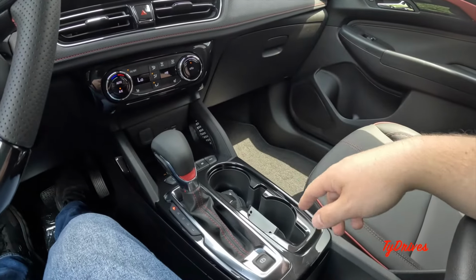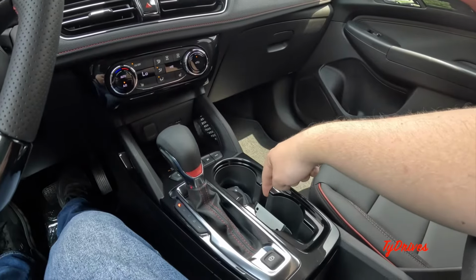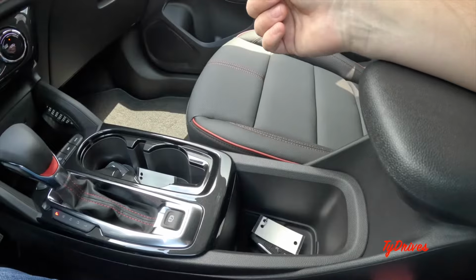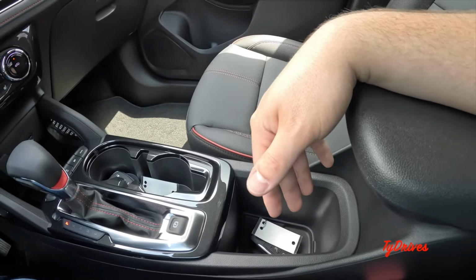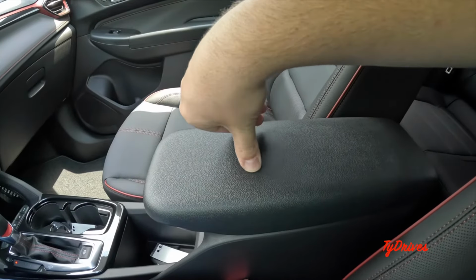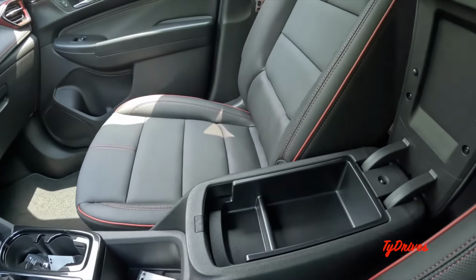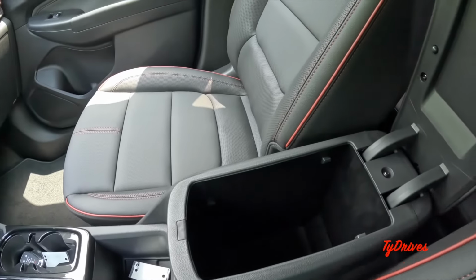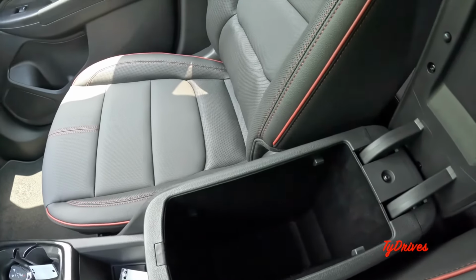We have a couple of cup holders and a nice little phone holder right there. Our electronic parking brake and a little cubby right here, maybe to put your key. Pretty useful cubby storage right there. Pretty big center armrest, and if you lift that up, there is a little bit of storage. And you can also remove this top tray to reveal even more storage, and it goes in pretty deep.